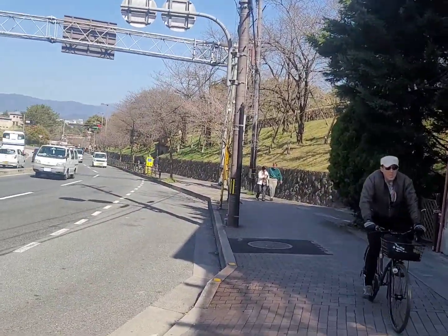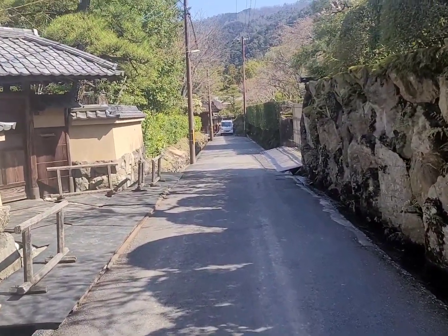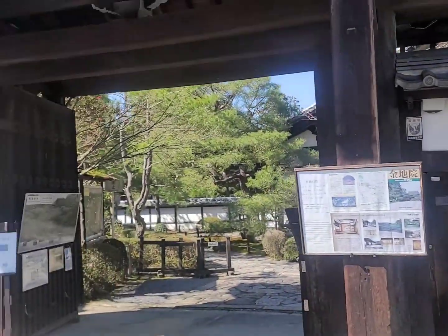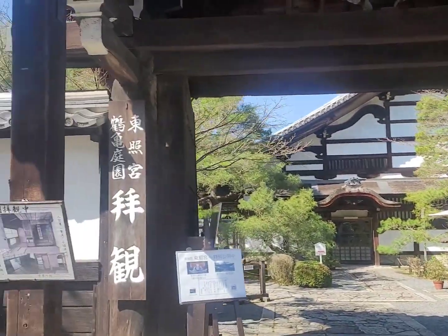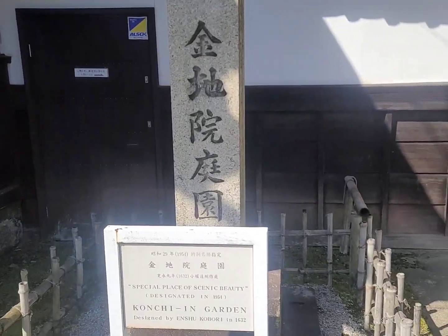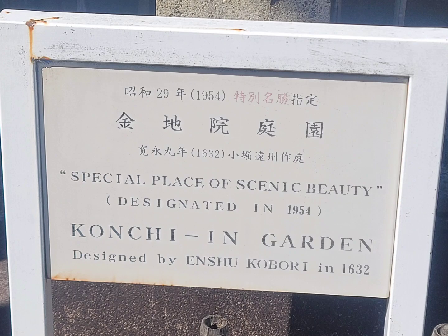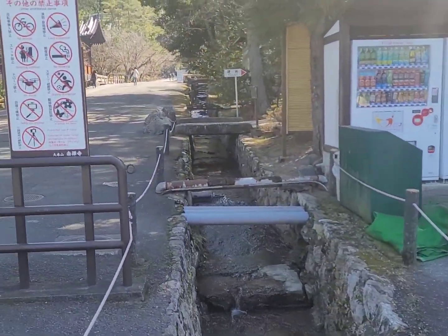So, nice little walk. Nice area to walk through. Another little area to stop in along my way to where I was going. Let's see here. There's a nice little sign here. Make sure you watch where you put your feet.